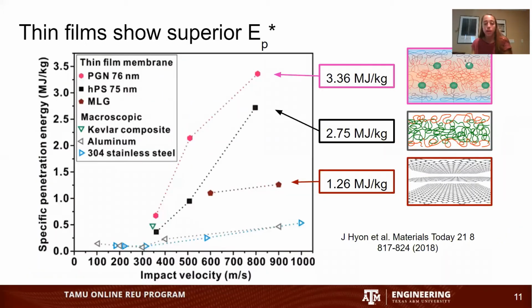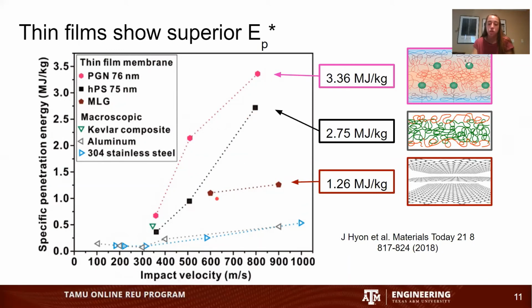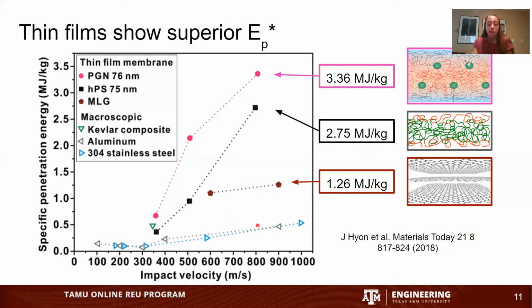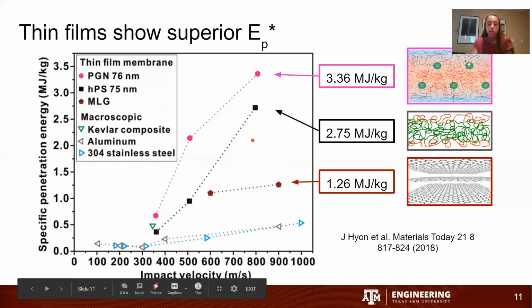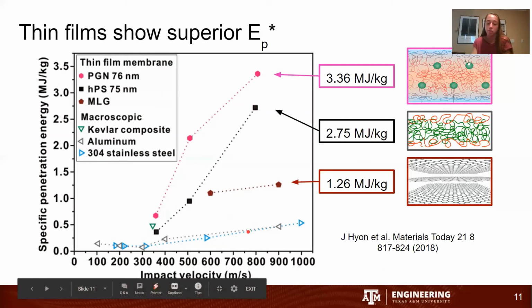So finally, we will compare the specific penetration energy of these 3 thin films. The polymer-grafted nanoparticles are shown here in pink, the homopolystyrene thin film is shown here in black, and the multilayer graphene is shown here in maroon. We see that all 3 of these thin films perform better than the macroscopic materials of Kevlar, aluminum, and stainless steel. In these high velocity regions, the homopolystyrene sheets and the polymer-grafted thin films actually perform between 5 and 6 times better than these materials of steel and aluminum.